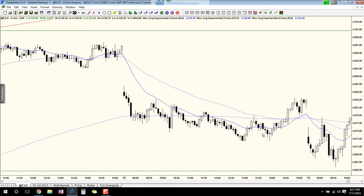Bears will look to short. A lot of swing bears will sell at the moving average every time until it stops working. Sell here, sell here, sell here, sell here. They do it the whole way down because some days it just keeps going and it'll close on the low, and you'll make a lot of money.